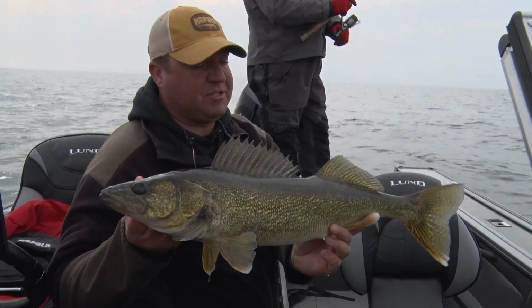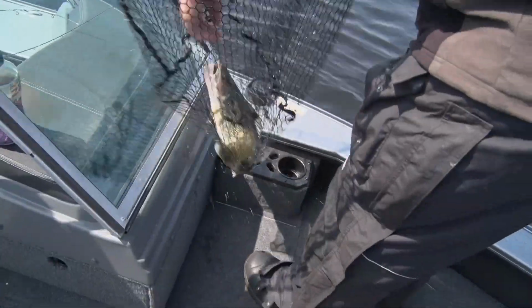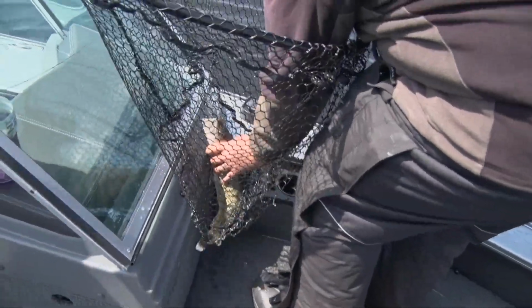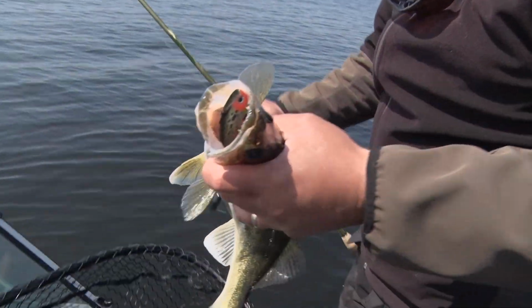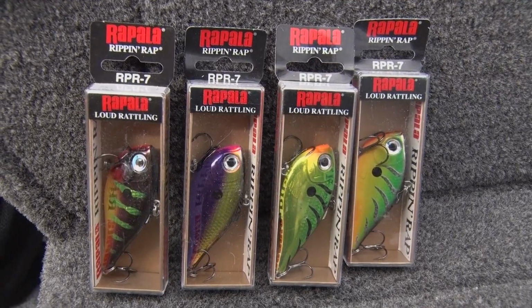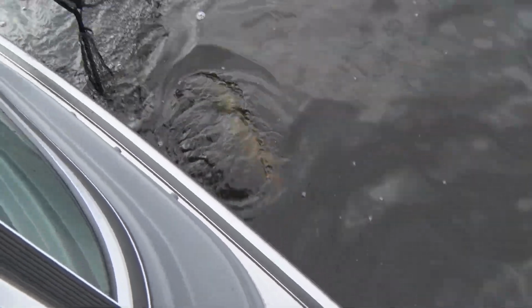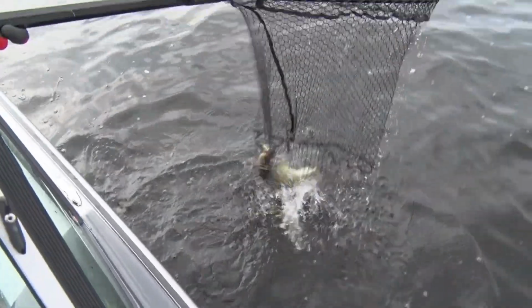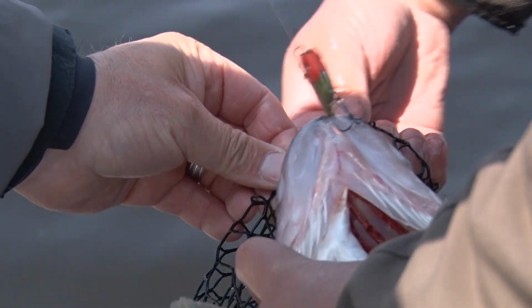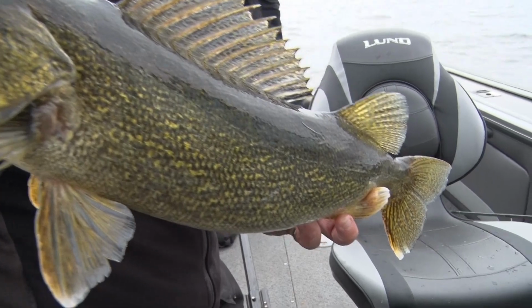And that's the thing, the Rippin Raps come in a wide variety of colors. The sizes I like the most for open water anyway would be the 5s, 6s, and 7s. A lot of anglers rely on custom colors, especially out here. They're really big into custom colors. Rapala has some new custom colors coming out that are working fantastic. You can never have enough colors in baits because, whether you're fishing Green Bay, Minnesota, rivers, it always seems like there's a certain color that those fish key on, and that's the one you need, right? Good fish. All right, let's throw this one back.